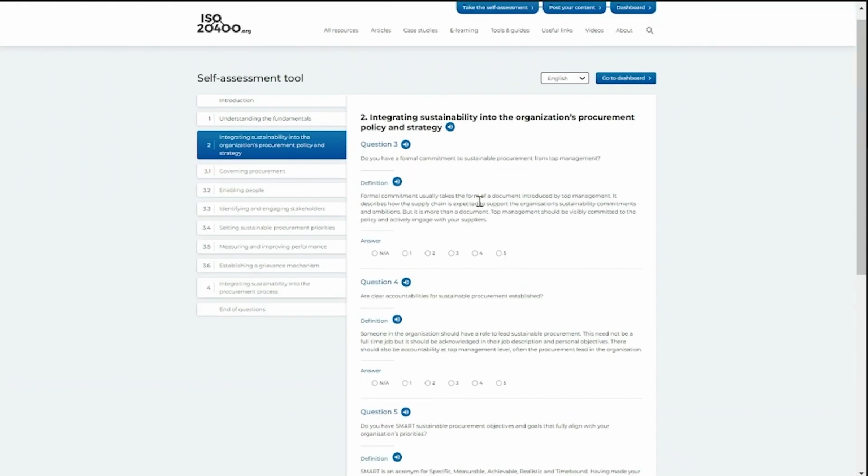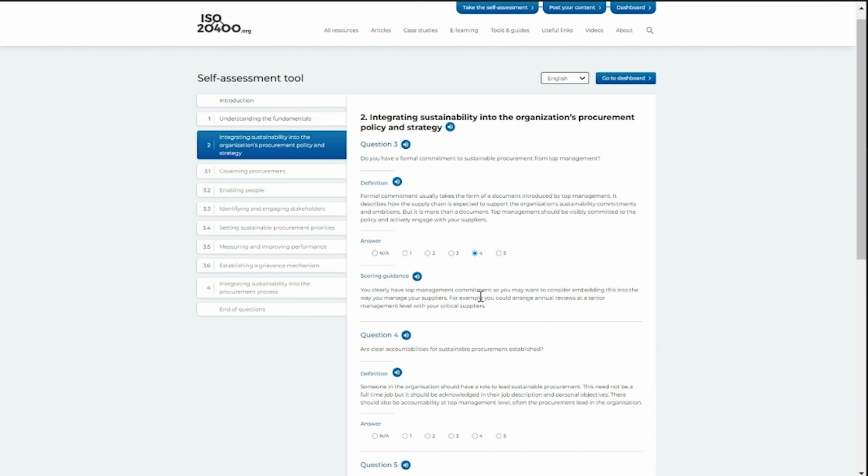So, next section, integrating sustainability into the organization's procurement and strategy. Once again, a guide there to each and every question. So if I score that a 4, it's saying, well done, you clearly have top management commitment. You may want to consider embedding this into the way you manage your suppliers. For example, you could arrange annual reviews at a senior management level with your critical suppliers. So this is an organisation that scored fairly well in that area, and it's suggesting how you might go towards really moving towards best practice.